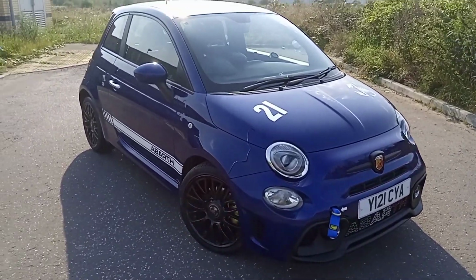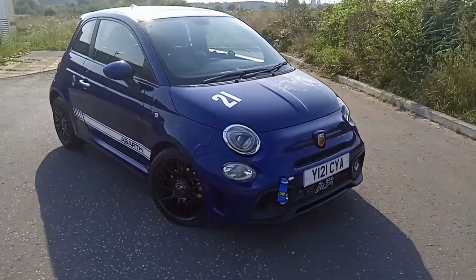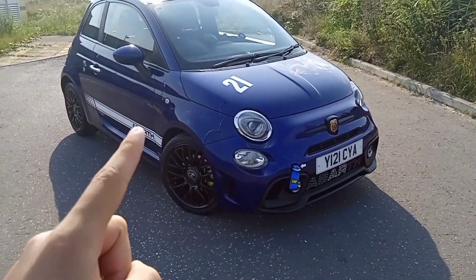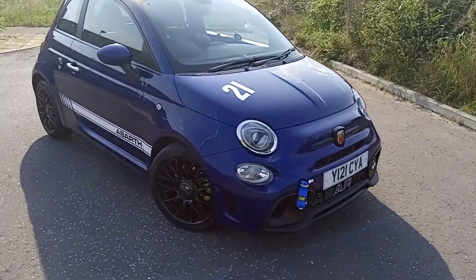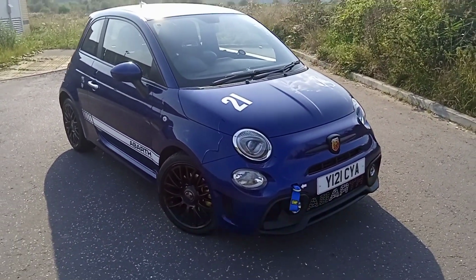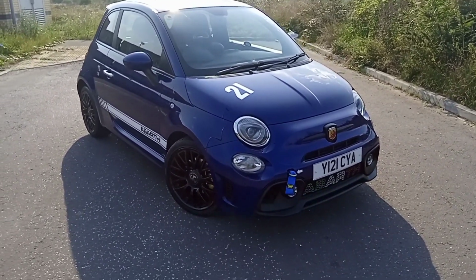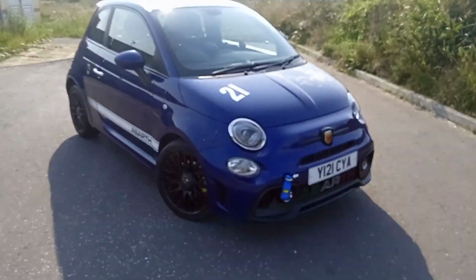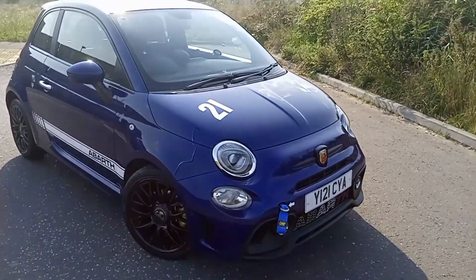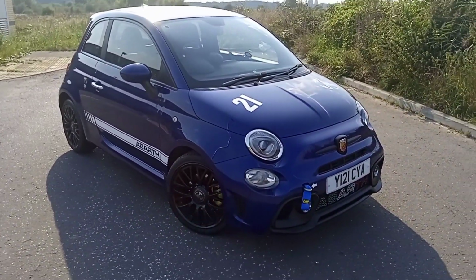I know people say Fiats and Abarths are unreliable and that they're Italian and all that stuff, but honestly, I have to say, with 100% truth, this car has been a delight to own and run. The only problem I've ever had was with the battery, and that was because it had reached the end of its lifespan. It was running for 6 years, and of course, it's going to go at some point. So that was just natural, really. That happens in any car at any point. So that's the only issue I've ever had with the car.